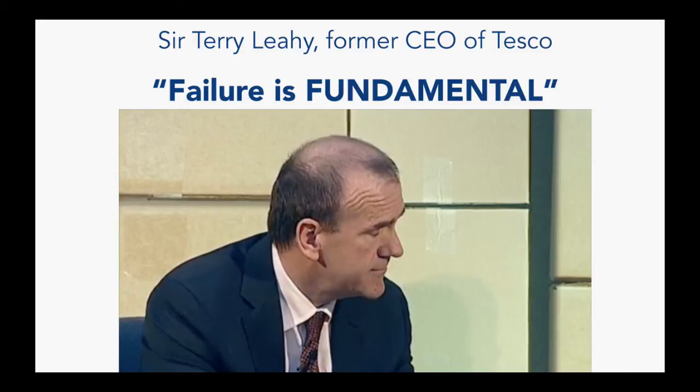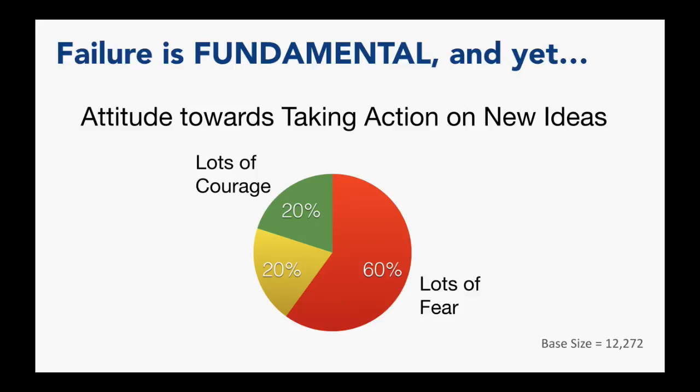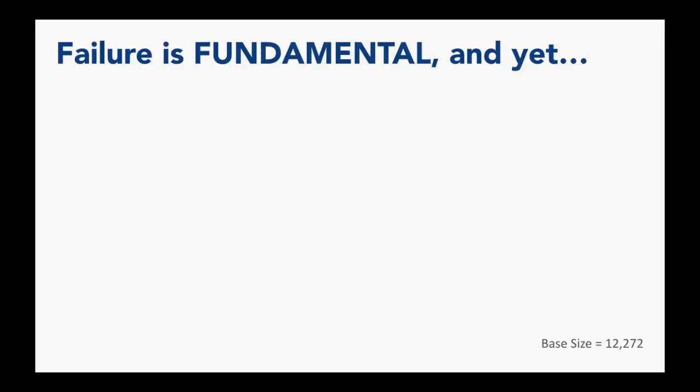So there we hear it's critical to have failure. You have to in order to succeed. And yet here's the data that's staring us in the face. We do an audit regularly of CEOs and executives and companies all across the world. And we ask them, here you can see a base size of over 12,000, what's your attitude towards taking action on new ideas? Look at how much fear there is that's rampant inside organizations today. Fear is rampant all over the place. Failure is fundamental, and yet they have lots of fear.